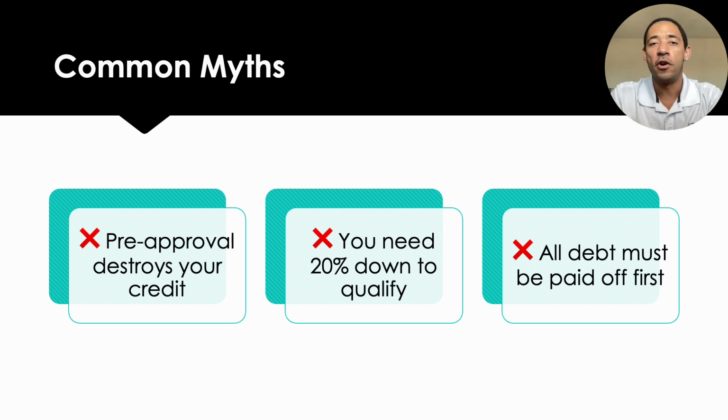So for example, with a conventional loan, you can get into a house for as low as 3% down or 5% down. So that's looking at either $15,000 or $25,000 on that $500,000 purchase. You can also potentially go with an FHA loan, which is going to give you the option of doing a 3.5% down payment. So that's about $17,500 on that $500,000 home. And then even some VA programs and USDA programs can actually get you into a house without putting any money down out of pocket.